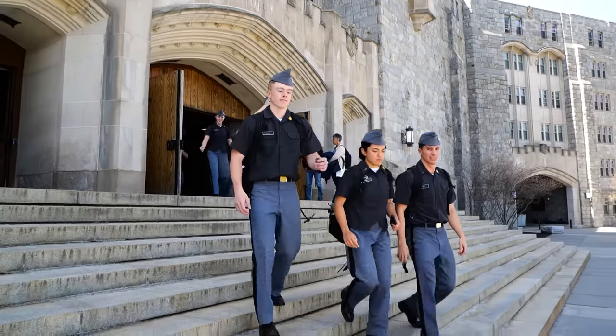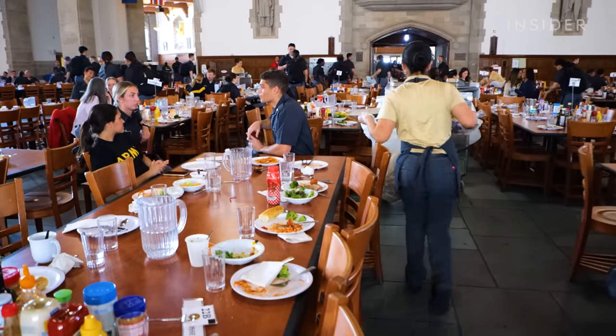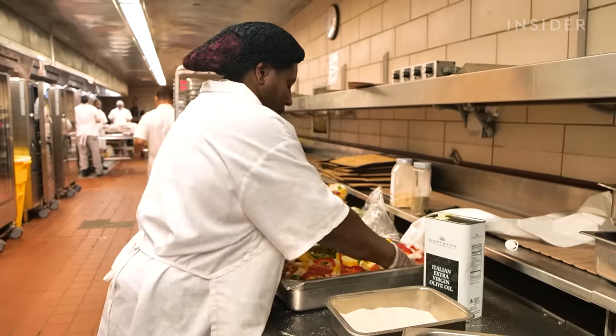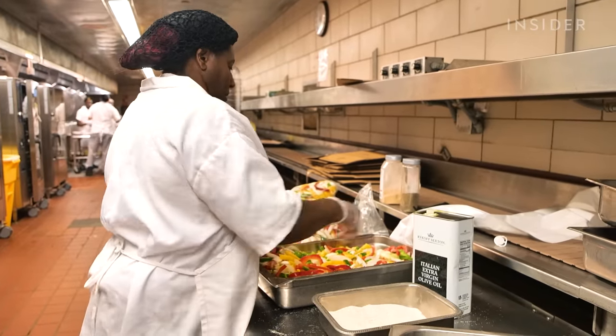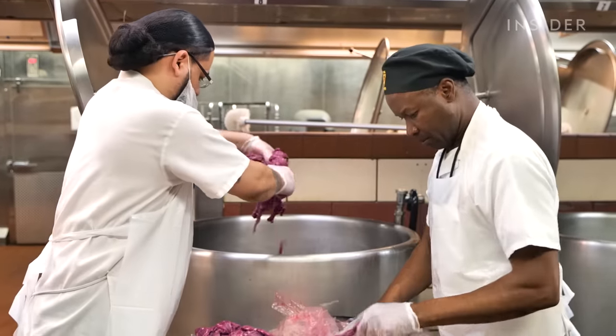As the cadets begin to leave Washington Hall, the waitstaff cleans the tables. And back in the kitchens, the cooks have begun preparing dinner, which is only 5.5 hours away.